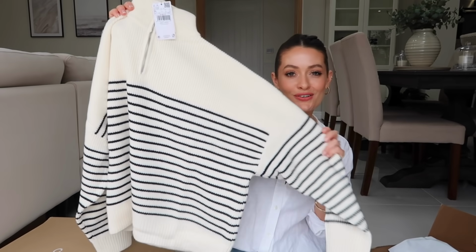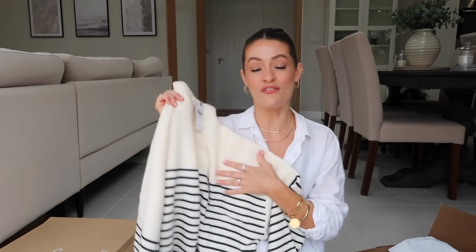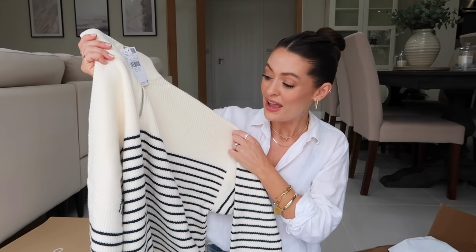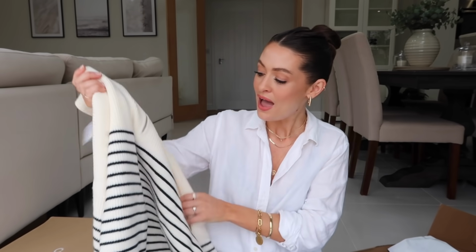But it's just this gorgeous knitted zip-up jumper, and I just love the style of these. At the moment, in winter, they look great with jeans and a blazer over the top as an extra layer, but coming into spring, just with a pair of blue jeans or white jeans, it will look great. Even in summer, I think this open over the top of a pair of Levi denim shorts would look really cute as well.